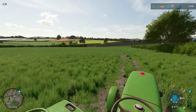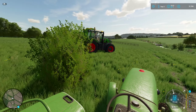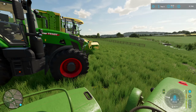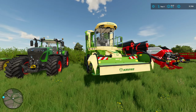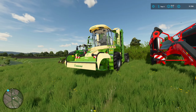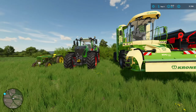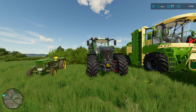Now the equipment does look very big indeed. That looks like a big chrome mower there. Man, that is a nice piece of equipment. Ooh, nice fence tractor as well. Oh yeah, that's a really nice mower. A very nice chrome mower there. Oh my goodness, that is a big piece of equipment. Very fancy. Very nice fence tractor as well. They look so aggressive. I do love the front of the fence tractors.